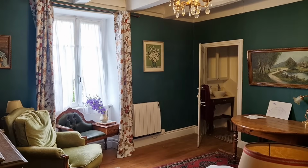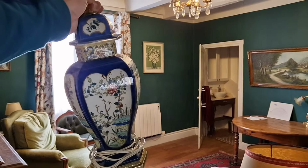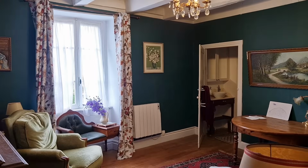Final candidate, the living room upstairs. Living room is green, lamp is blue. It's not terrible, but don't love it. So that's a no. All right, so what I think we've learned here on the grand tour of Lamp is: Rococo room, maybe. Library room, weak maybe. Dining room, strong maybe. Blue bedroom, strong maybe.